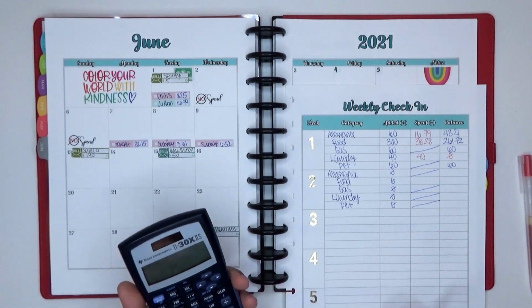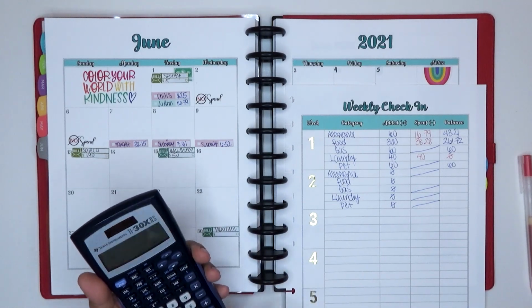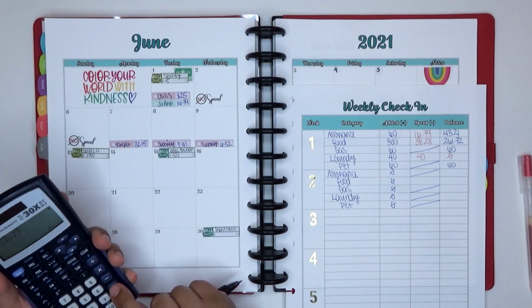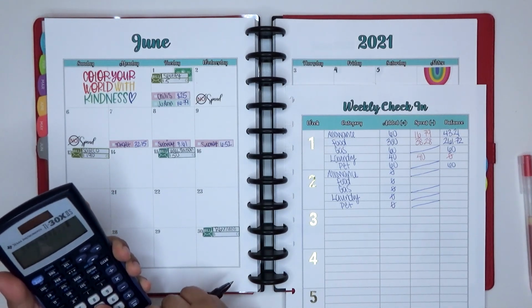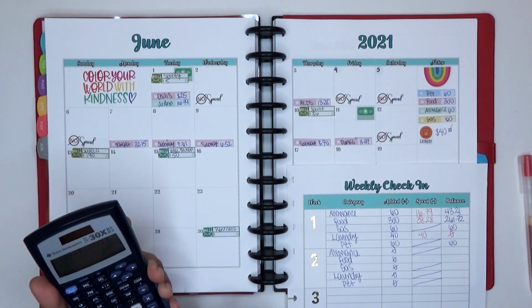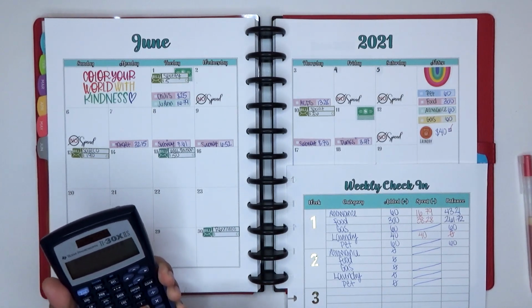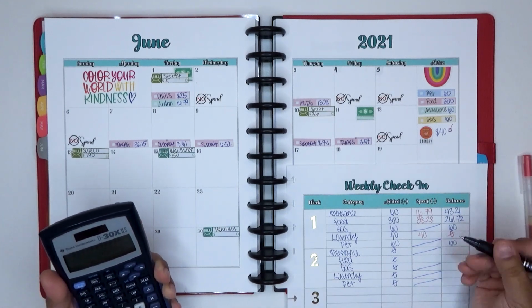So I only spent money on food last week. That's so wild. So let's total all these up. So $32.15 plus $7.61 plus $6.52 plus $8.70 plus 3.97, $58.95.